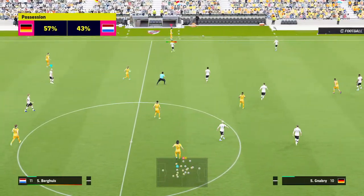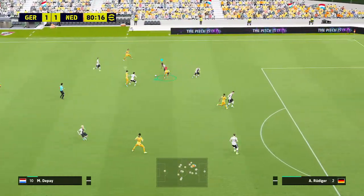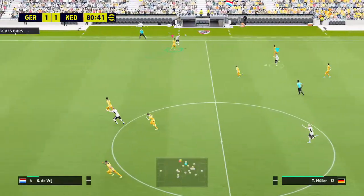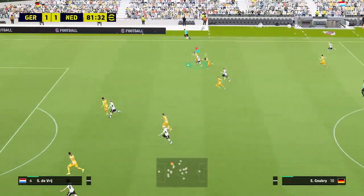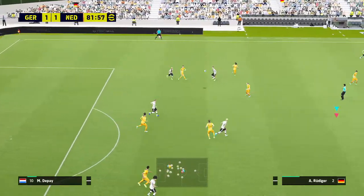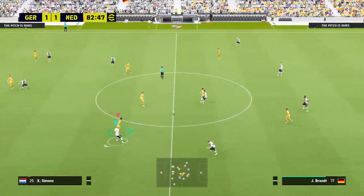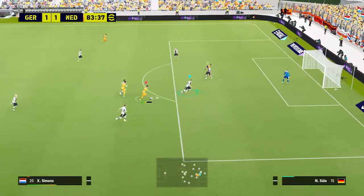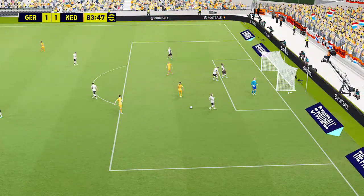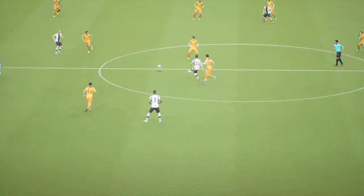Well, he certainly wasn't in the mood to take any risks. Gnabry chasing after it. Is through here. That is good. Super running, sharp movement. Came up against a defender, though, who was ever so determined. Oh, he's burst through. Can he finish? Big relief. It just needed better contact. The Netherlands were again presented with an opportunity to break and look very, very threatening.